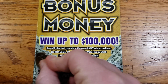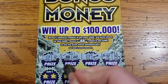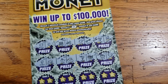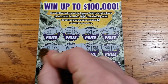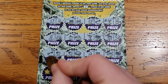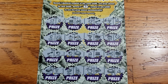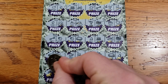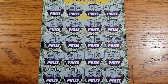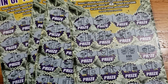Can we get another win to add to the first ticket? Three rows left. It only takes one. Can we find it? Last row here. All right, nothing there. So, sad stuff. It looks like we got four losers there and the one win for $10, the first ticket.